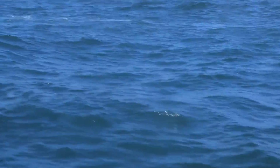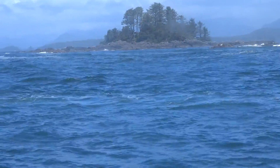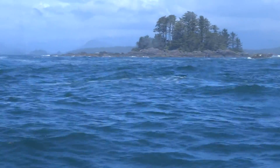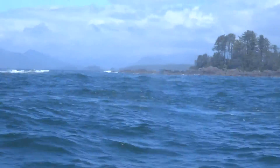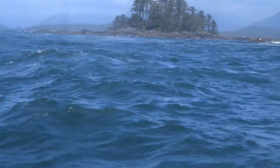The single one. Looks like that probably was the calf. It looked quite tiny. Let's see if we can catch them up. They don't have a dorsal fin the way humpbacks do. They actually have a series of about 6 to 8 knuckles that make a ridge along their back.